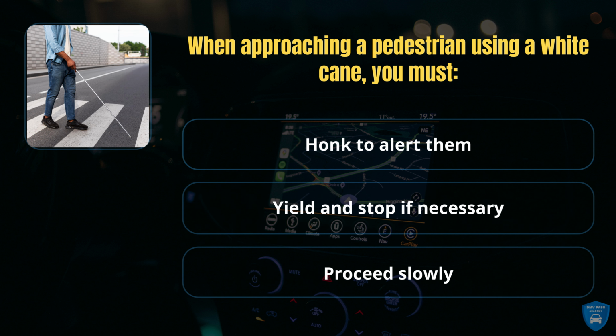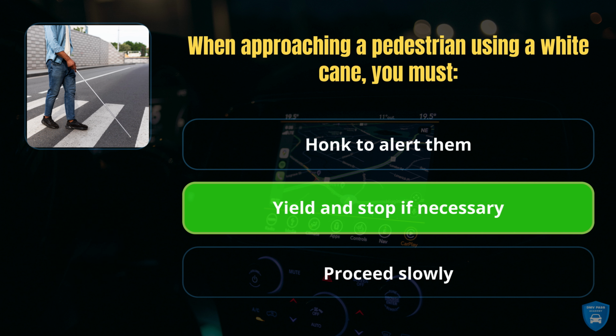Question number 3. When approaching a pedestrian using a white cane, you must, Option A, honk to alert them. Option B, yield and stop if necessary. Option C, proceed slowly. The correct answer is B. A white cane signals visual impairment and requires yielding.